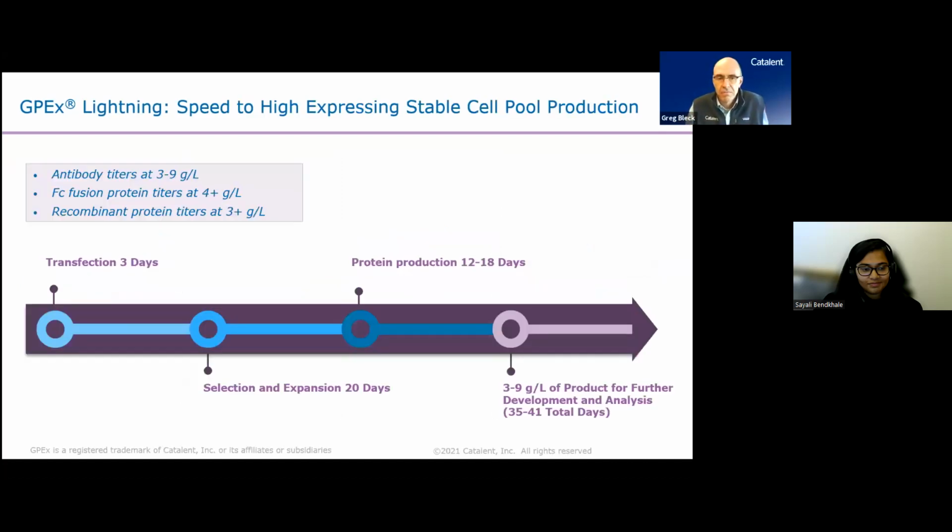So the process is very, very quick from transfection through selection through a protein production run. It takes about 35 to 41 days, depending on how the cells come through selection. And after those 35 to 41 days, I'll show you a number of different molecules, but from that pool production, we see anywhere from 3 to 9 grams per liter. We've seen up to 9 grams per liter for traditional antibodies. FC fusions, we've gotten over 4 grams per liter in the stable cell pool, and recombinant proteins over 3 grams per liter using the GPEx Lightning technology.